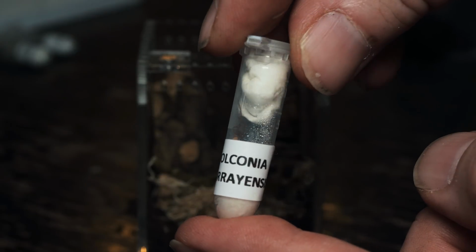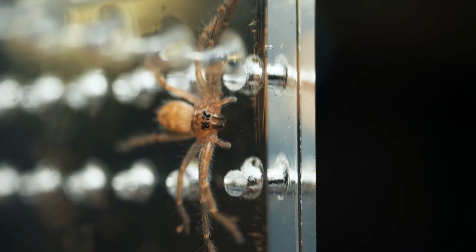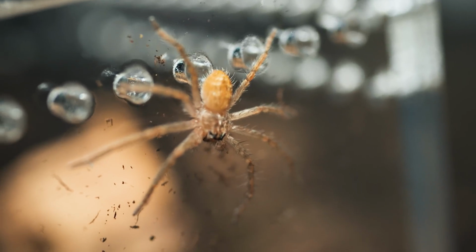Now up next is another little spiderling, and this is the Holconia murrayensis. This is an Australian huntsman spider, and it's the first time that captive bred slings have been available here in the United States. So let's get this beauty set up.